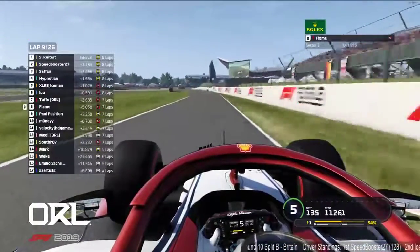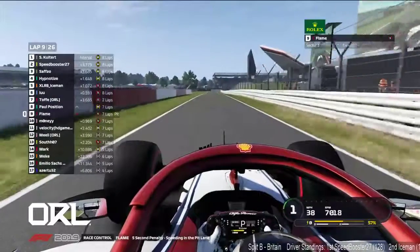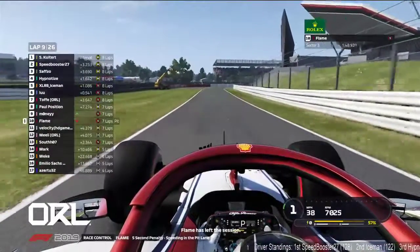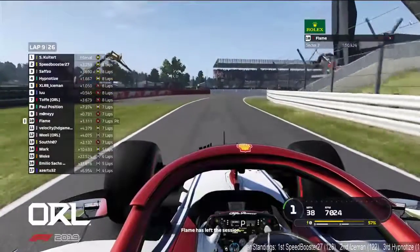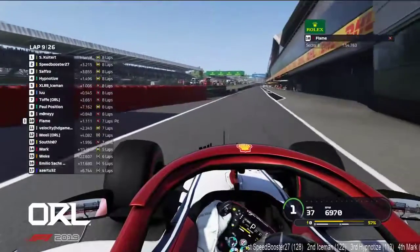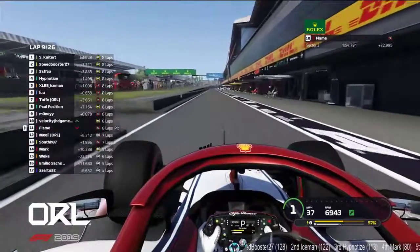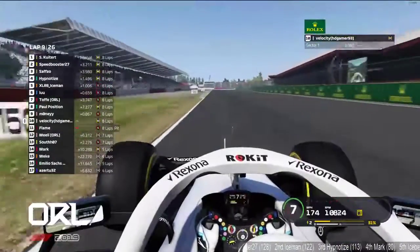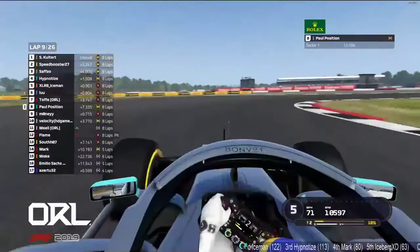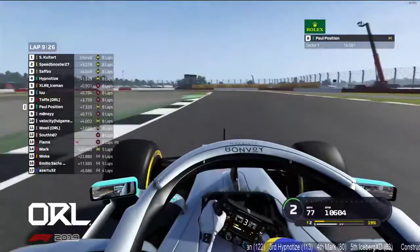Oh, look at the back end. Must be so hot right now, or I should say the rear tires. Oh, and he speeds into the... So, a 3-second time penalty, spins into turn 4, spins out of Stowe, and then picks up a 5-second time penalty. That has to be the worst lap of his career. Probably. And he quit as well.